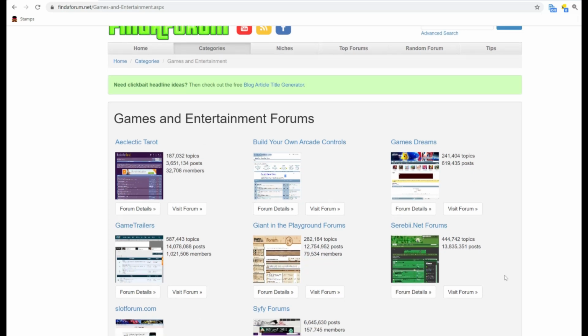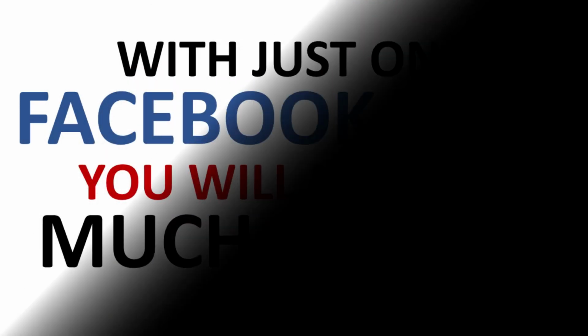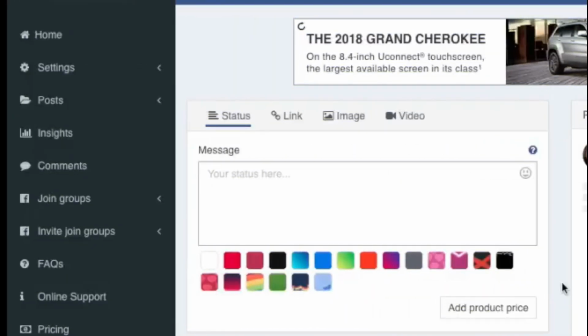For other niches, you can find various Facebook groups. You can share the link that you got from step 3 with a small description. Keep posting on multiple related groups to see which one works best.